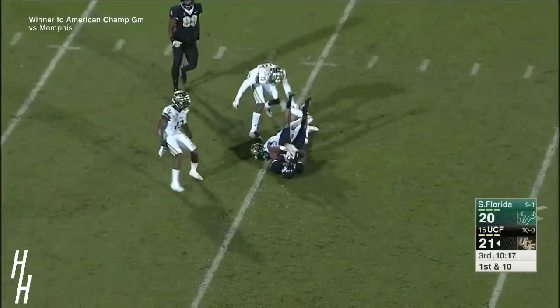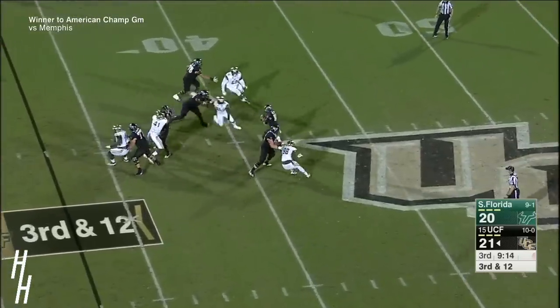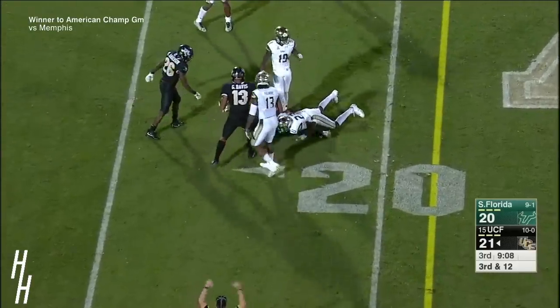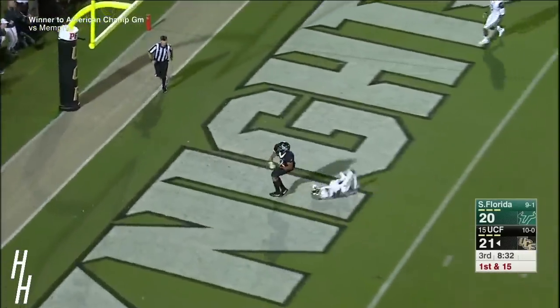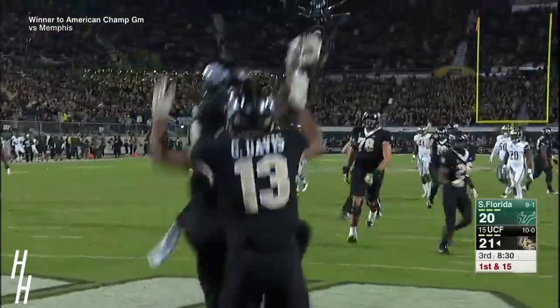Milton, under pressure, finds Traquan Smith. Incredible story, one of the best in college football. First down, Traquan Smith, and UCF is into the red zone. Milton to the end zone. It is caught. Gabriel Davis, touchdown to UCF.